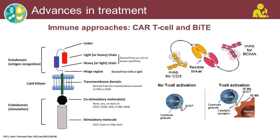So one of the ways to overcome this problem is to take those T cells from the patient, use a genetically engineered, what we call a T cell receptor, put that into the T cell, and then put these T cells back into the patient. That allows these T cells now to target the myeloma cells, go towards the myeloma cells, and specifically kill the myeloma cells.